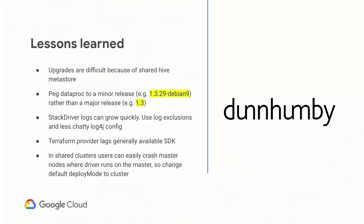In shared clusters, users can easily crash the master nodes where the driver runs on the master. So change the default deploy mode to cluster. If you're familiar with using Spark, you have two deployment modes, client and cluster. Where we have shared clusters, it's quite easy for one data scientist to run a nefarious job which brings the whole cluster to its knees. So for that reason, run with a deployment mode of cluster, and you minimize the chances of that happening.